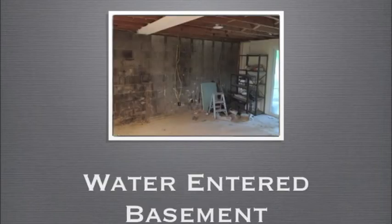This is a result of what happened on the inside. You can see the ceiling has been removed. The entire wall, it was furring strips and then paneling, and then drywall over all that, and the fur strips and the paneling were like dust. Termites had gotten in. You can see the watermarks on the wall there.